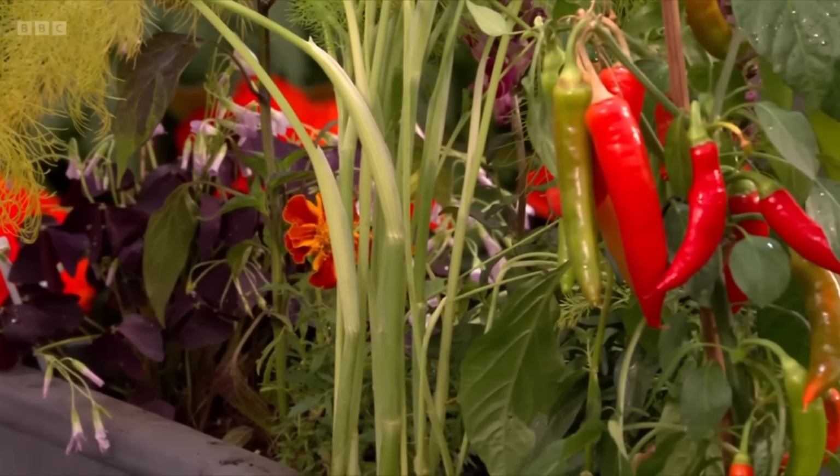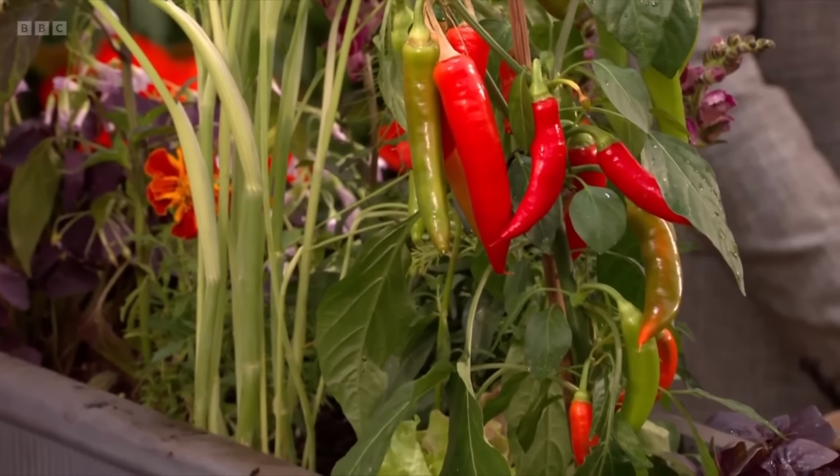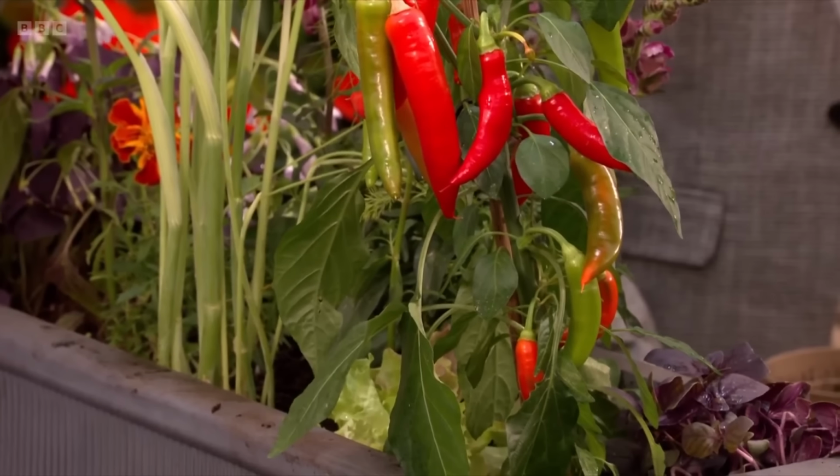I've always wanted to say this. Here's one I made earlier. Look at Rose, she's demonstrating it. Yeah, look at that. Love it.